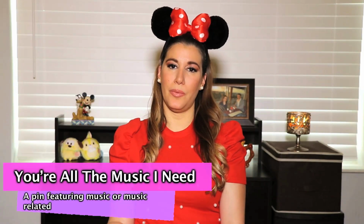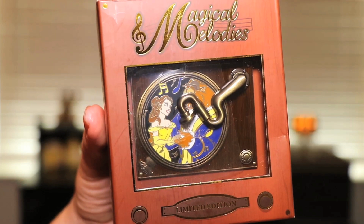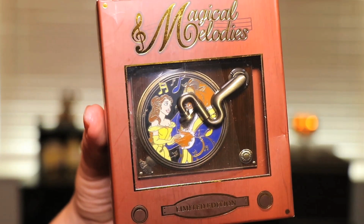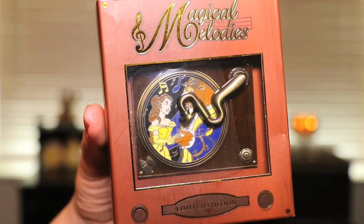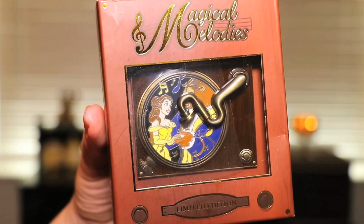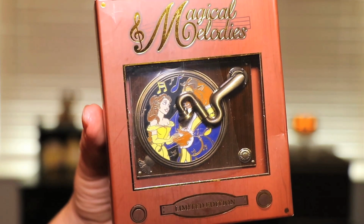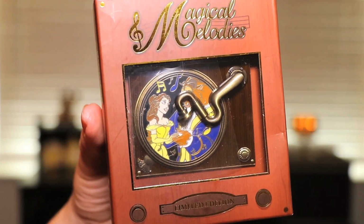Number 9 is You're All the Music I Need, and this is a pin featuring music or something music related. This one was also very easy to pick. When I saw it, I was like, yes, I love this pin. I got it when it first came out. I keep it in the box because I love the box as well. It is Belle and Beast in a very classic pose, and you can see music notes around. The whole pin is like a record player, and it actually spins. It's a spinning pin. It is a limited edition of 1500, and I find it very romantic.